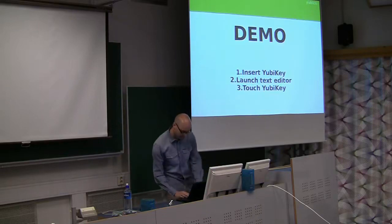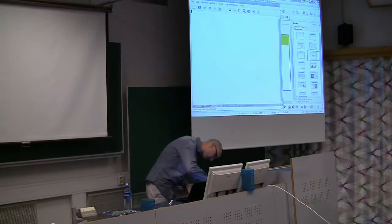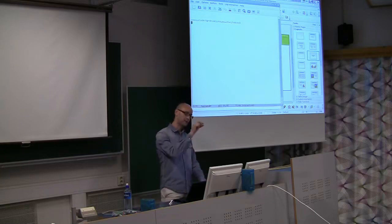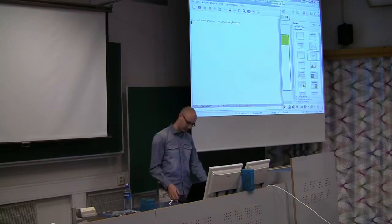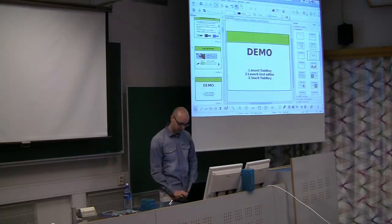So, just a quick demo. I insert this into a spare USB port and just launch a text editor. I touch the button, it simulates a USB keyboard, and it simulates sending the C, and so on. This is why it works on practically all platforms that support USB keyboards. If I press again, the first part will be static, it's the same. The second part varies. So that's simply how it works.